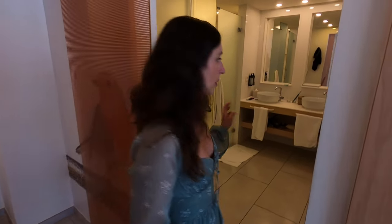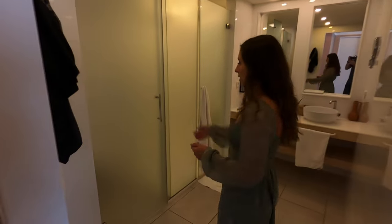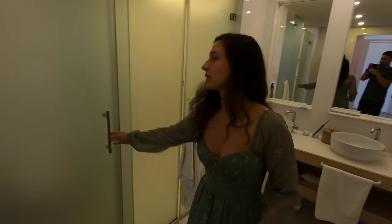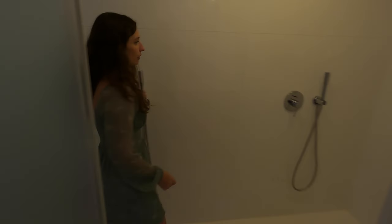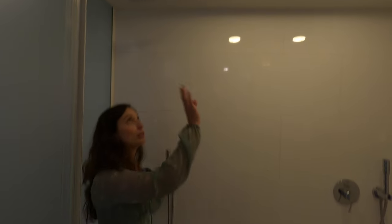And then just coming off of the lounge, we have this huge bathroom. We've got a toilet just behind here. And then we have got a huge double shower, which has got, I don't know what these are called, but you've got handheld shower bits, and then you've also got massive rainfall showers as well.